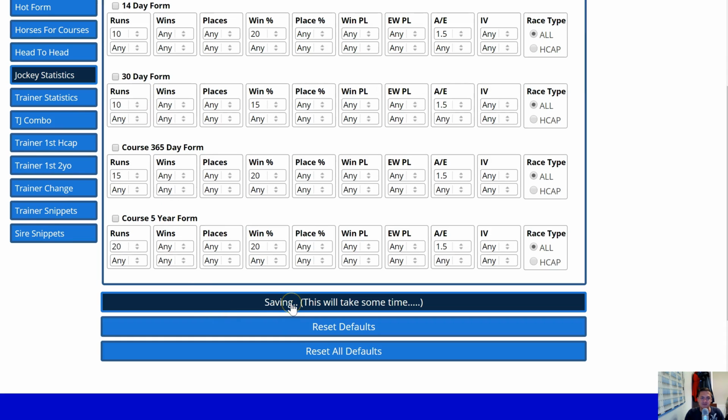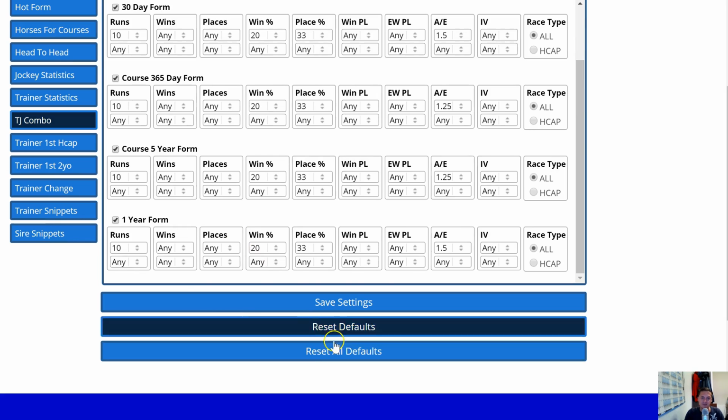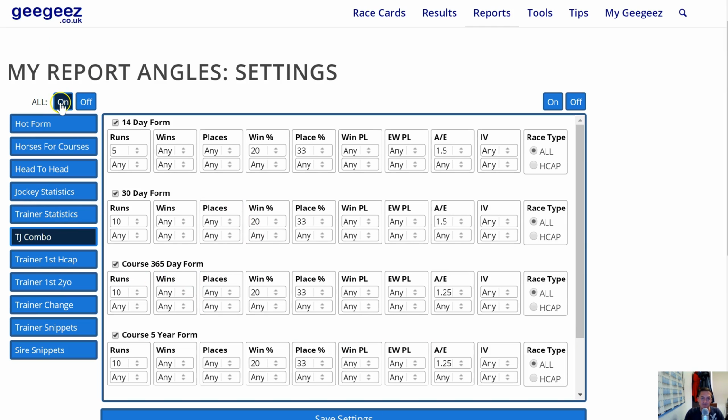saving, this will take some time. And you can see that they're all checked now, and if we go to TJ Combo for instance, they're all checked on there as well. So that's a quick way to set it up. Just click the reset all defaults and then click the all on button.